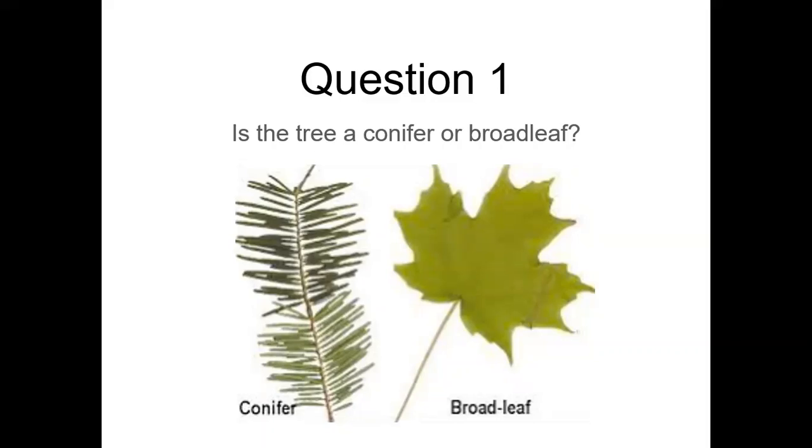So is the tree a conifer or a broadleaf? What's a conifer? Like a pine tree, evergreen. That's an interesting point. A pine tree is definitely an example of a conifer. When we say conifer, we don't mean evergreen. We mean a cone-bearing tree. All right, what is an example of an evergreen tree that's not a conifer? Cypress.